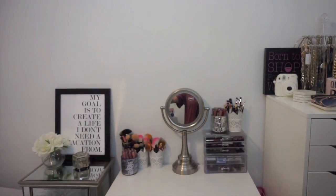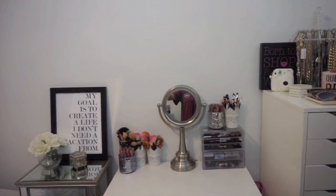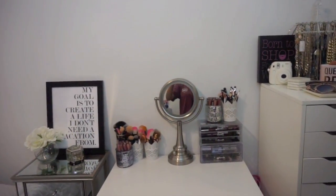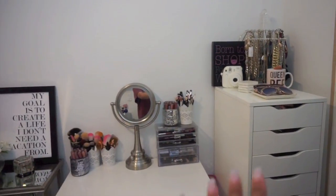So this is the area you guys see behind me while I'm filming. This is where all my makeup is stored, the majority of it. These Alex drawers, it's a funny story, you guys.